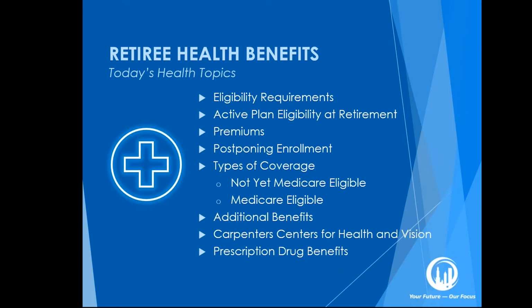We'll talk about the situations in which you can postpone enrollment. We'll talk about coverage both before and after Medicare. We'll talk about some additional benefits that are available to you. And we'll talk about the Carpenter Center for Health and Vision. And we'll wrap it up with prescription drug benefits. Okay.